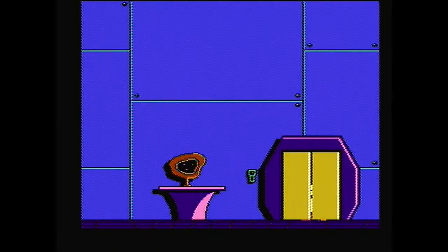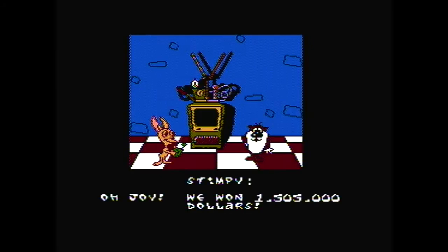So after you beat the level, we're back at Ren and Stimpy's house where money's flying out of their TV. I guess Stimpy's invention worked after all. Jesus, I wish I could get that much money for playing crappy games.